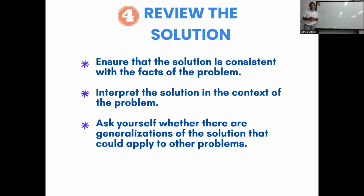Lastly, if we have already found the right answer, we can now review our solution. In this step, we can interpret the solution in the context of the problem we are solving. We can also ask ourselves if there is any generalization of the solution that could apply to other problems also.